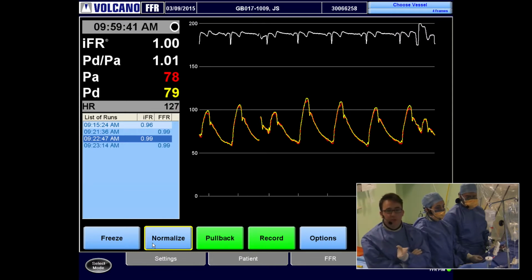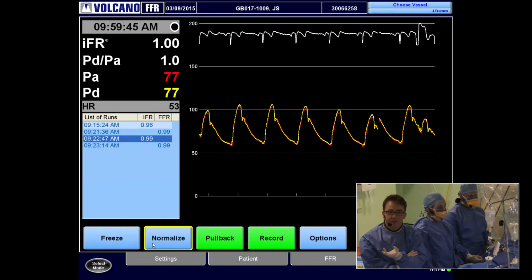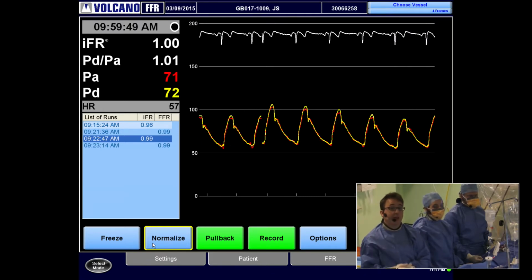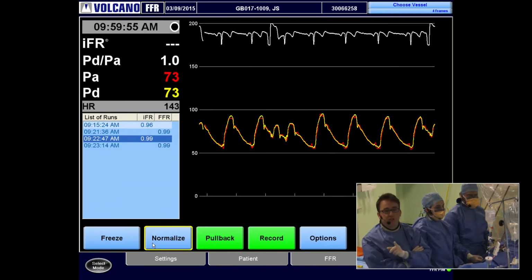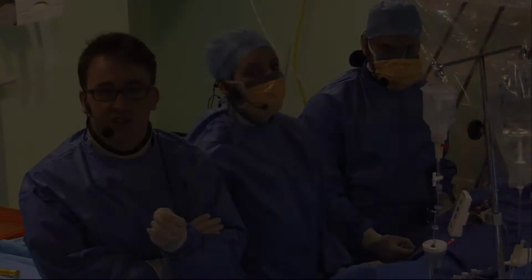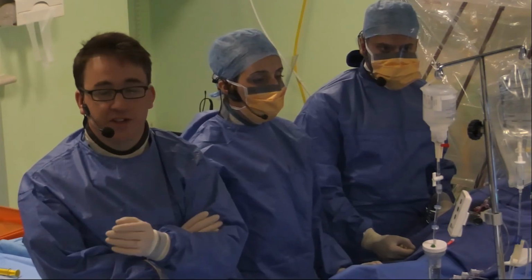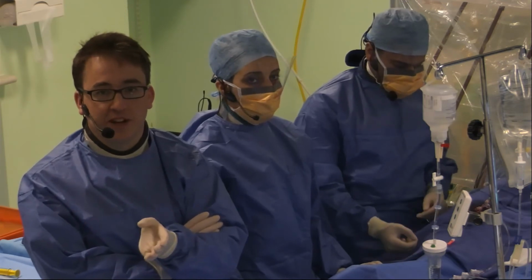We're not going to in this case, but if we were to advance the wire much further down the circumflex artery, and certainly some circumflex arteries are very big and wrap all the way around, it wouldn't be uncommon to get a value of 1.04, 1.05. Now it's important to distinguish between pressure drift and this hydrostatic issue. If there's no pressure drift, then it's purely a hydrostatic issue. And clearly, if the value is that normal, there's no need to implant a stent.